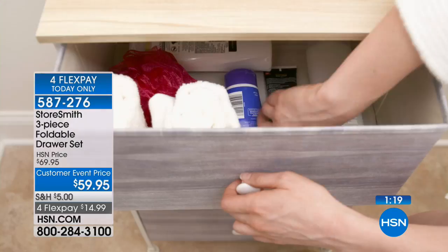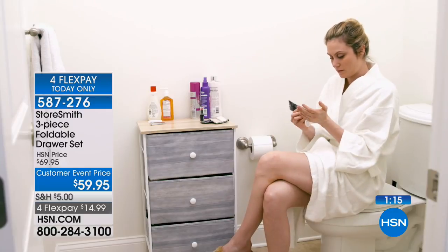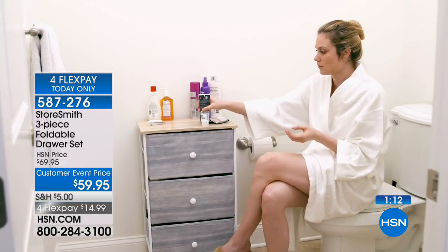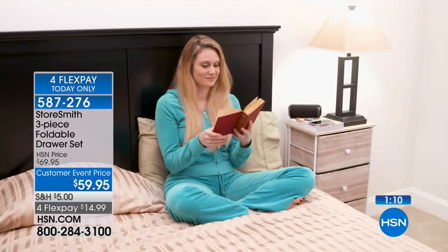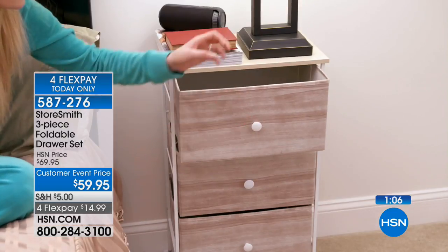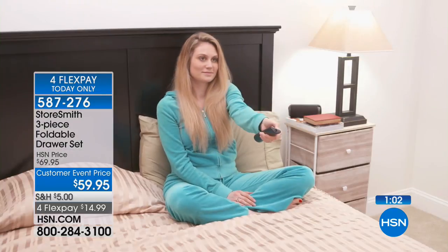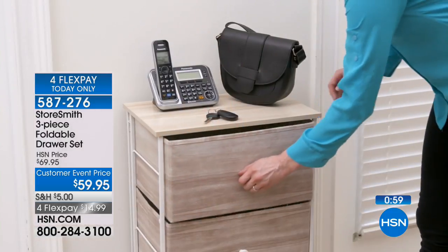You've got storage when you need it and when you want it, but it collapses easily. This is another one of those products that you don't have to use any special tool, no special requirement in terms of assembly. And yet, with that facade of the wood on the fabric, it does look like real furniture, but it's not heavy. It doesn't have the weight. It doesn't have the assembly. It doesn't have the stored space. It doesn't stay that way permanently.